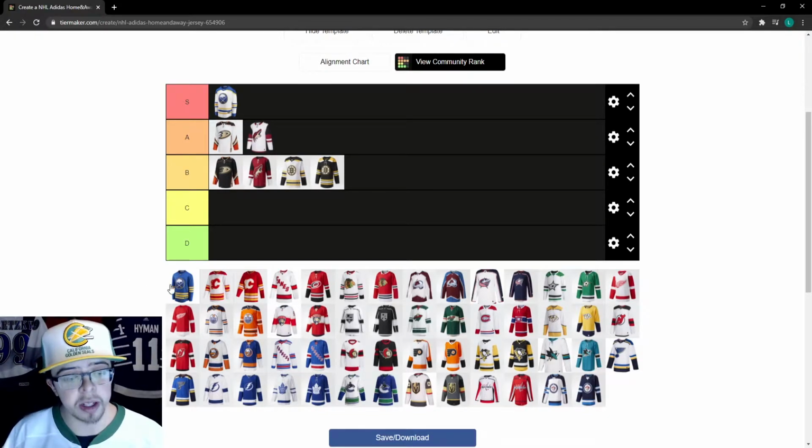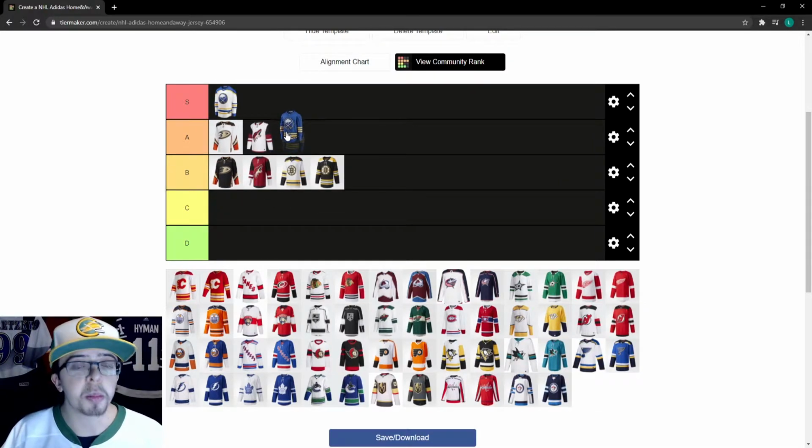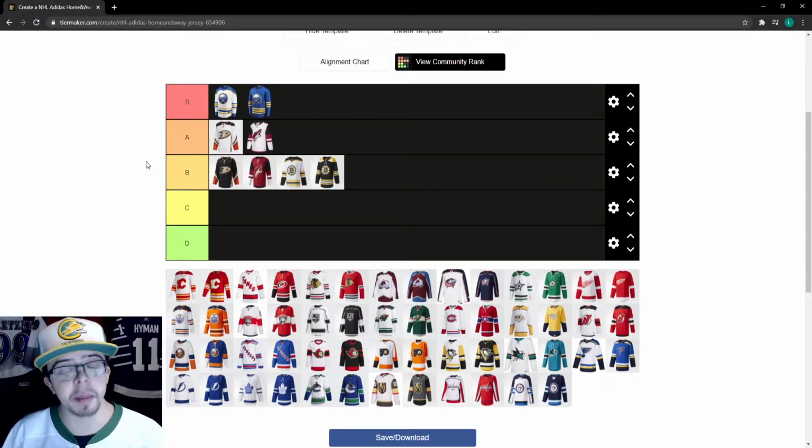But anyways, when she unboxed the Buffalo home jersey, I actually didn't mind the white lines around the yellow striping as much as I thought I would. So I'm going to probably put it into S tier for now. We might come back later and change that.